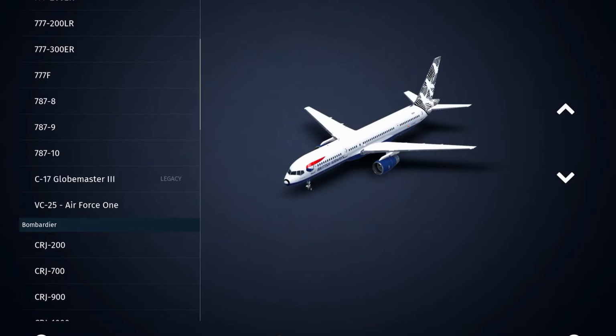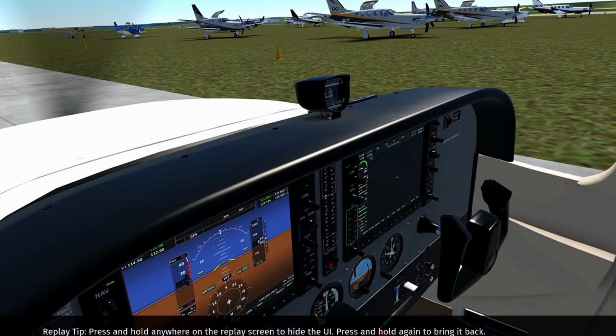Now, moving on to the A220, a little favourite of my own. I love this aircraft. I adore this aircraft with everything. It's definitely my most favourite aircraft we have here in Infinite Flight, just because it's a convenient little plane if you want to do some hops.